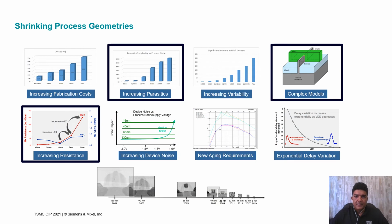Thanks, Eric. As Eric mentioned, shrinking process geometries imposes many growing challenges, such as increasing fabrication cost, increasing parasitics, increasing variability, more complex FinFET devices, and increasing interconnect resistances, which can impact signal delays, signal noise, and IR drop. Moreover, with smaller geometries, long-term system reliability has been a dominant requirement for safety-critical applications such as automotive.